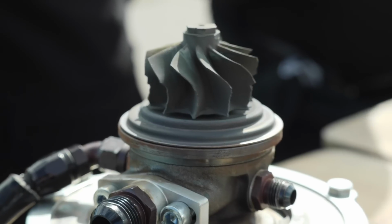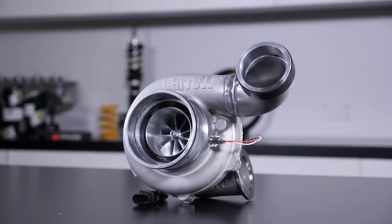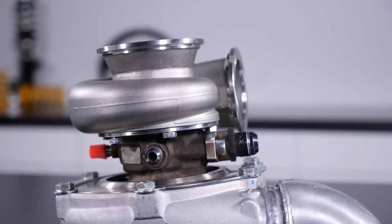Since that unfortunate event at Teretonga Park Raceway, where we ended up also damaging the turbine wheel of our brand new Garrett GTX 3076 Gen 2 turbo, we managed to source a replacement turbo, and we also took the opportunity here to drop down from the 1.01 exhaust housing down to a 0.83, and we're hoping that this is going to give us a slight improvement in our boost response.